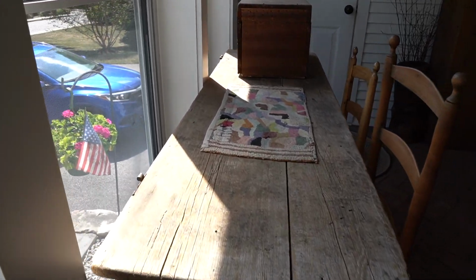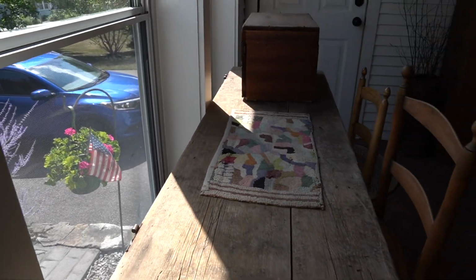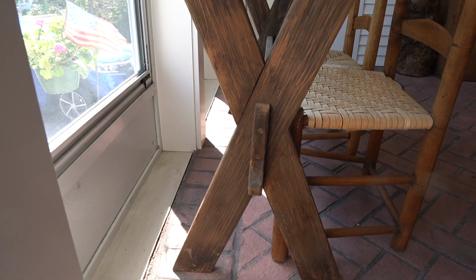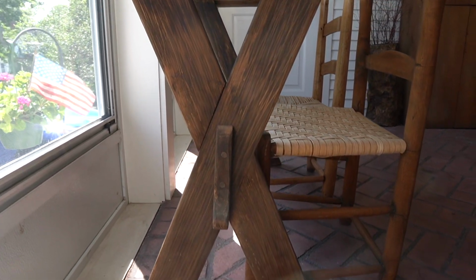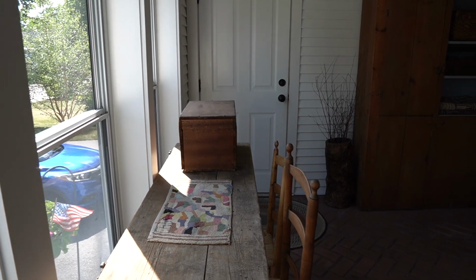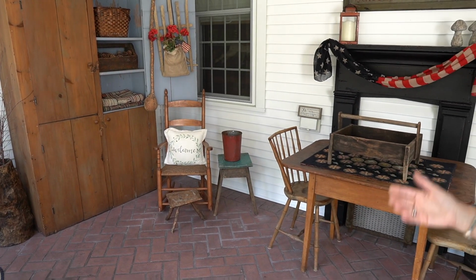This tavern table was once a door. It was. Yep. And then someone just made legs. Right. Which I normally buy everything old, but the price was right. It's such a good size. I love that thing. I think I need to buy it. I love it. And I have many chairs, so that wouldn't be a problem. Right. Setting up a real tavern.